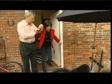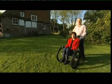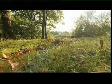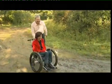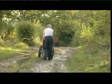Joan and Peter bought their chair 3 months ago. Before Mike's chair, if we wanted to go for a decent walk, we'd have to leave Joan at home. We walk up into the countryside along bridleways, on grass, uneven surfaces, and it's access that Joan certainly thought she would never be able to do again. We can even go to the beach. It doesn't sound like much to get excited about, but it's changed my life.